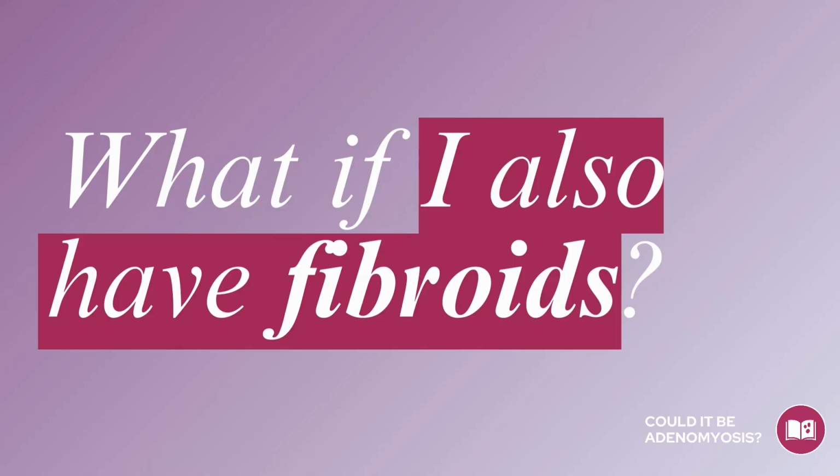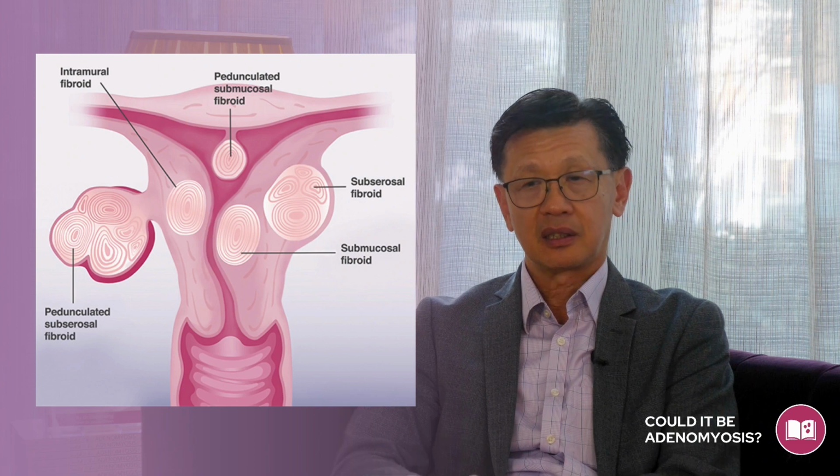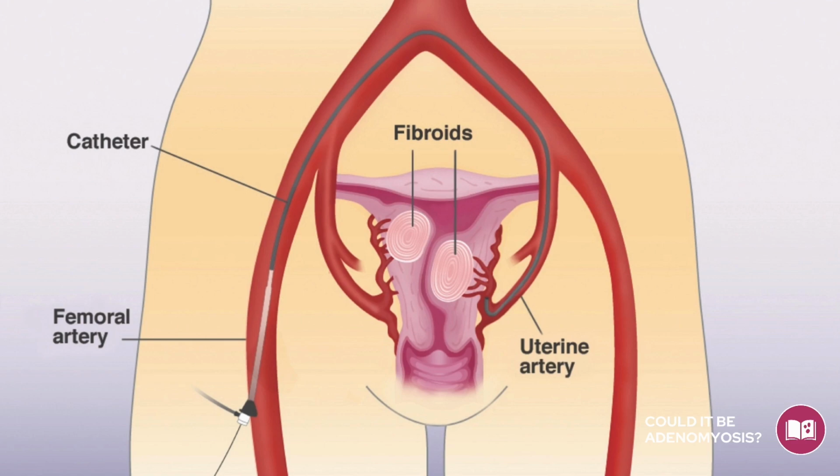I also have fibroid. Right. Fibroid is such a common condition. Fibroids are in 70% of women, and not every woman has symptoms. Perhaps a quarter of women who have fibroid can be symptomatic. Rest assured that UAE treats both fibroids and adenomyosis. In fact, 50% of the patients who come to me for UAE have both conditions.